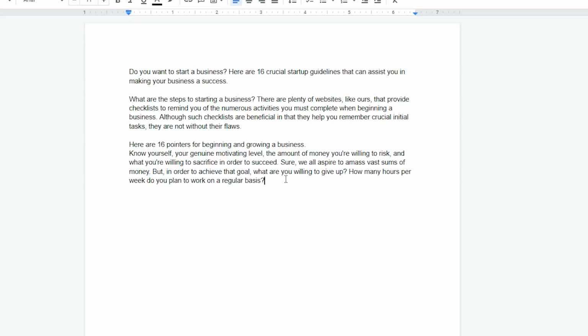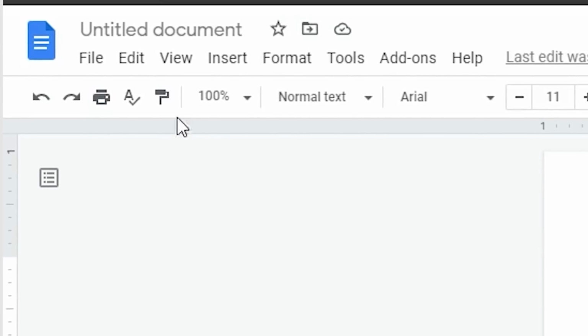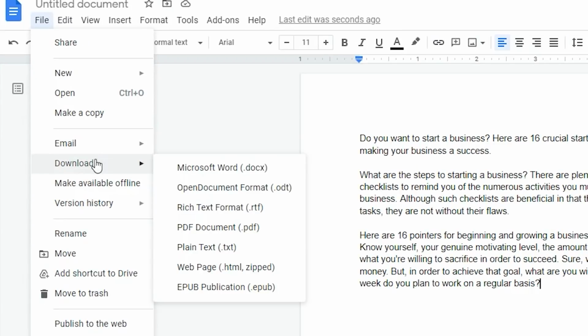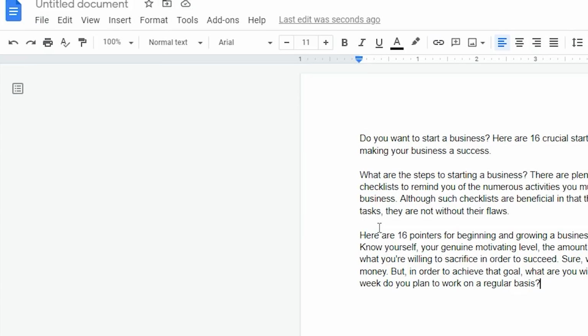create an entire article written for you. This entire process should take no longer than 5 minutes, and once you're done, you can now save this to your computer by clicking on the File button right here, and underneath the File button, you'll have the Download button, and you can download it however you prefer. I'll download it as a PDF document.